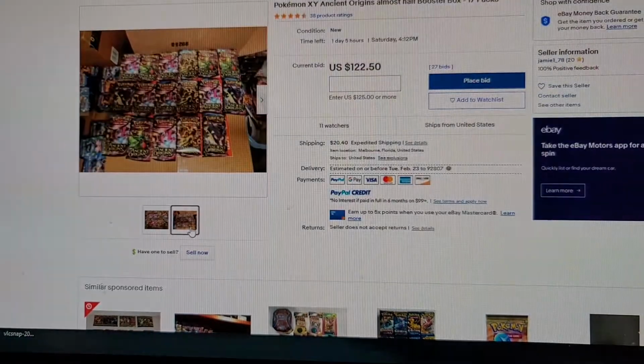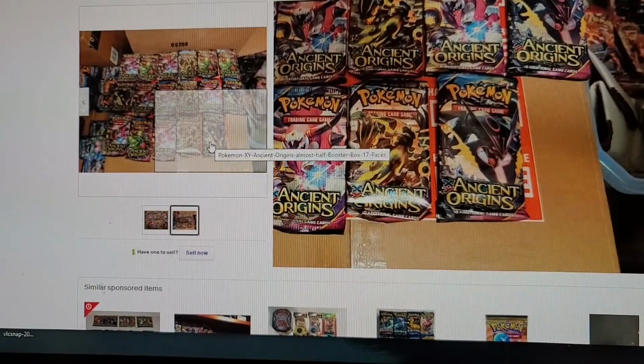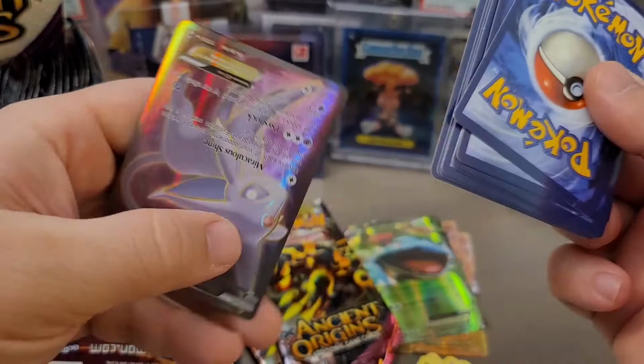But they may not be, and that's the problem. Wait a second. Let me see this one. Oh, here's another holo. Let me see this fake.